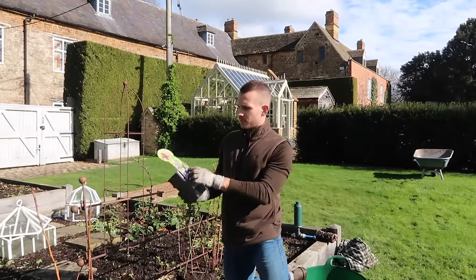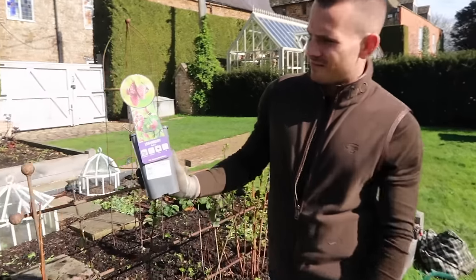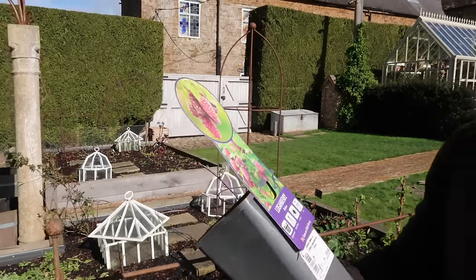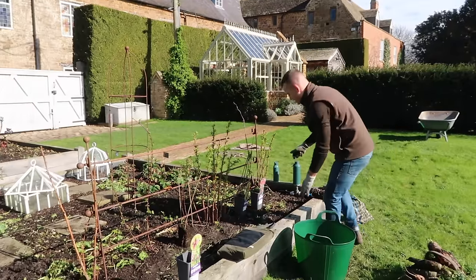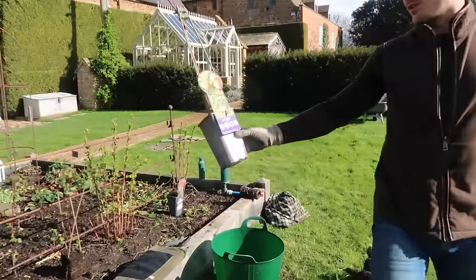Loganberries we had, and they say summer harvest, but I remember we were picking these in October. And they're really nice. They're much longer. Look, they're almost like more of a red blackberry, but not the density of a blackberry. So then we're planting those. We've already got a yellowy, orangey type of raspberry here. I don't believe it's this one. So this is another yellowy one, which is called All Gold.